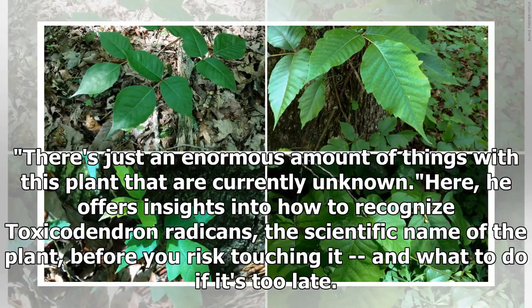There's just an enormous amount of things with this plant that are currently unknown. Here, he offers insights into how to recognize Toxicodendron radicans, the scientific name of the plant, before you risk touching it, and what to do if it's too late.